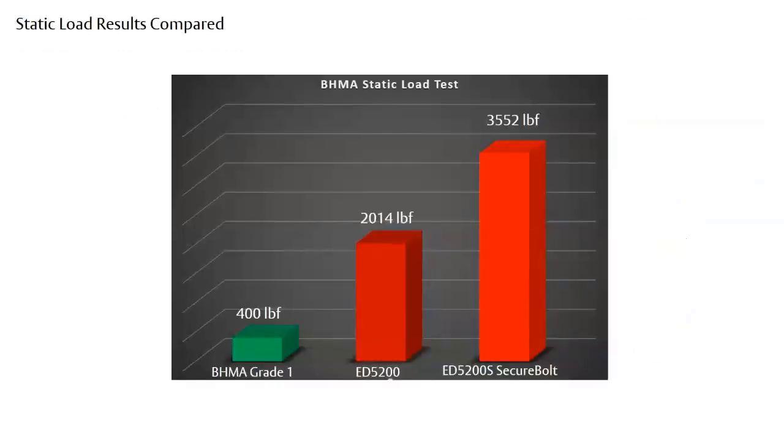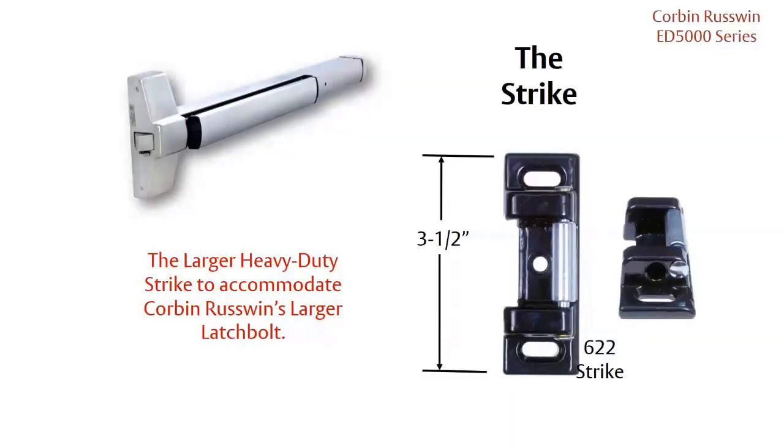So just a quick comparison. The ANSI BHMA is only 400. The standard Pullman latch went over 2,000. And the secure bolt went over 3,500 pounds. And they have a nice heavy-duty strike to go along with that exit device because you need that to keep the door closed. This is their heavy-duty strike. They do use a roller strike.